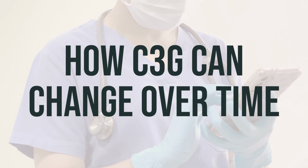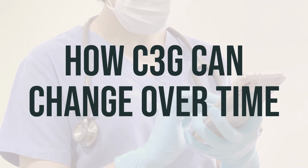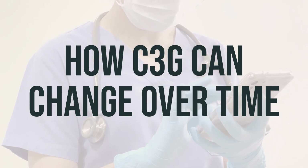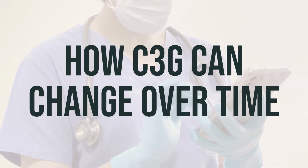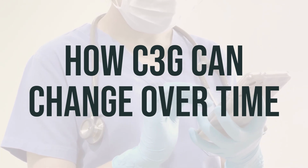As the disease progresses, your symptoms may worsen. Approximately 50% of individuals with C3G will eventually develop end-stage renal disease, ESRD, usually within 10 years of diagnosis. ESRD is a life-threatening condition that indicates the kidneys are no longer able to effectively filter fluids and waste from the body.